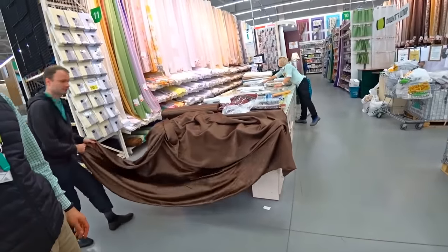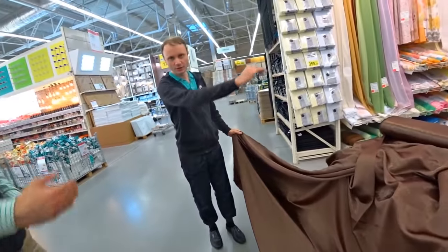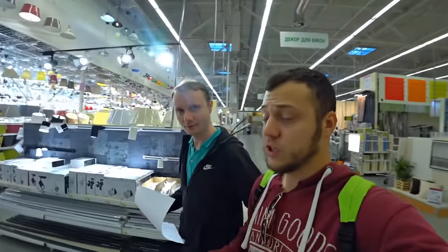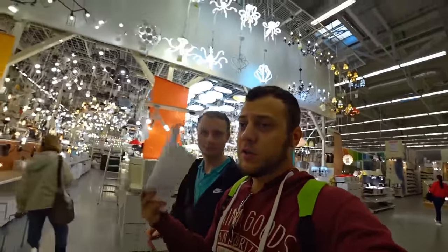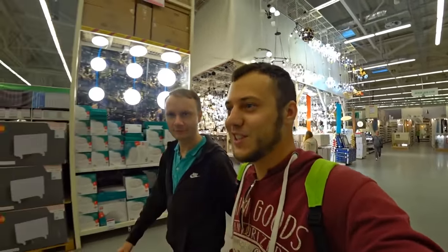So we need to take 3 meters, right? I'm not sure. You can buy starting from 280. Yeah, yeah. We want to refurbish a sofa with this fabric. So that's it? Yeah. Actually, this fabric is expensive, so expensive that the shop assistant gave us a receipt and asked us to pay in front before cutting the fabric.